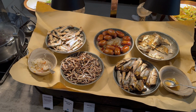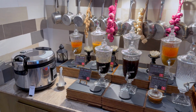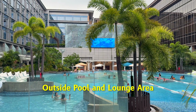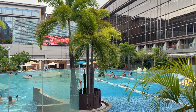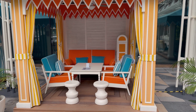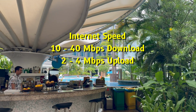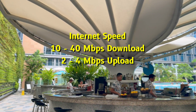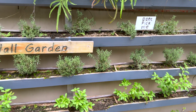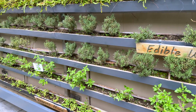The pool area was another highlight, large, well-maintained, and surrounded by plenty of loungers and rentable cabanas. There's a poolside bar for those who want to unwind, as well as plenty of seating area for nice quiet sections. Internet speeds in the hotel were about average, ranging between 10 and 40 megabits per second during my stay. This is sufficient for streaming and work, although not at the higher end if you're doing a lot of uploads.